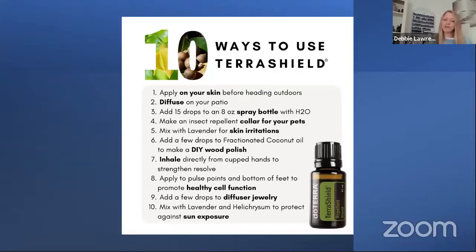You can add it to your diffuser jewelry, and you can even mix it with lavender and helichrysum to protect you against sun exposure, or if you've overdone it in the sun. That's when I used it a lot on holidays with a natural unscented lotion. I'd put some into it and then I'd just massage it over. So I had an after sun and the insect repellent properties for the evening.